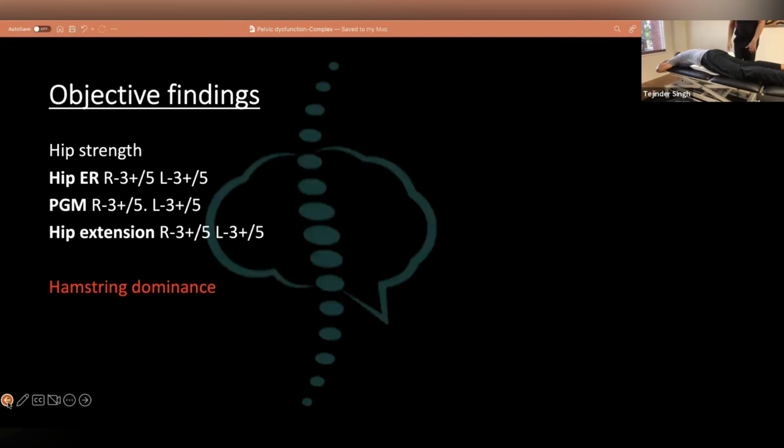How do you check hamstring dominance? You keep one hand on glute max, one hand on hamstrings, okay? And you ask the patient to slowly lift up the leg without bending the knee. And yes, you will notice that the hamstring activates before the gluteus maximus kicks in. Go down, please. Okay, do it again for me. Yeah. And that is hamstring dominance. Hamstrings are supposed to be knee flexors and not primary hip extensors. Okay.